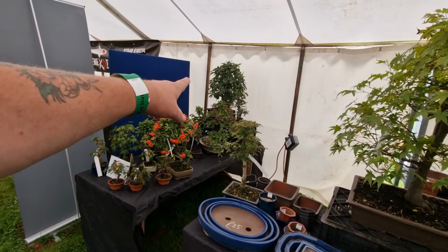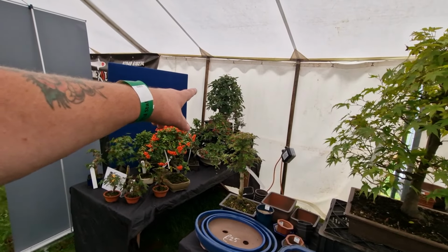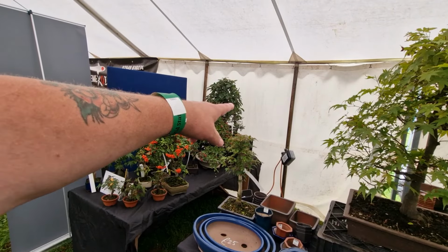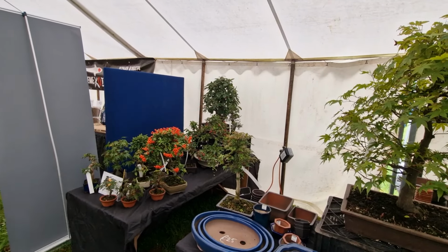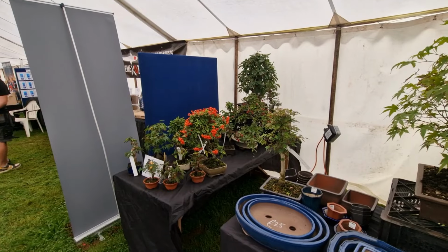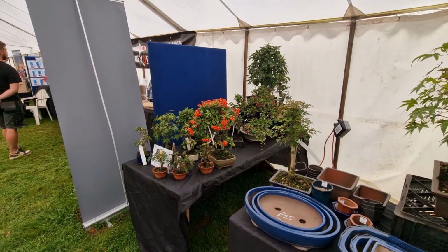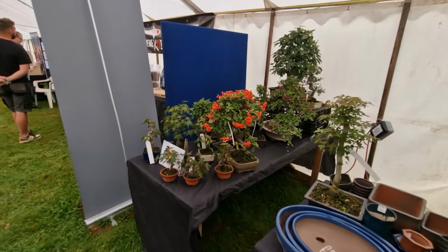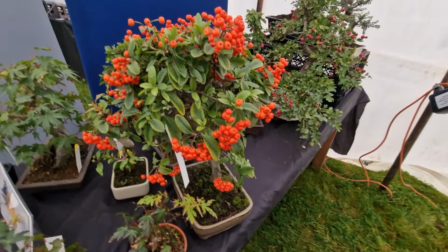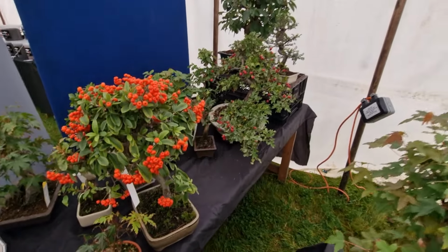Is that Western Hemlock there, Dave? Is that a hemlock there? Which one, at the back? Yeah, on the right-hand side. No, it's an elm. Sage your elm. Oh, is it? Okay. Cryptomerias are all in berry as well now, so the flowers have gone and the berries are on. That's a nice hawthorn.